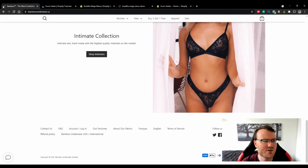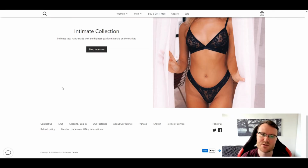One thing I've noticed is that you're missing a favicon at the top left. So definitely make sure to go into your theme settings and add that in there. Hugely important, because then if your customer has multiple tabs, they can tell which one's yours. Very useful. So let's take a look at your footer here.